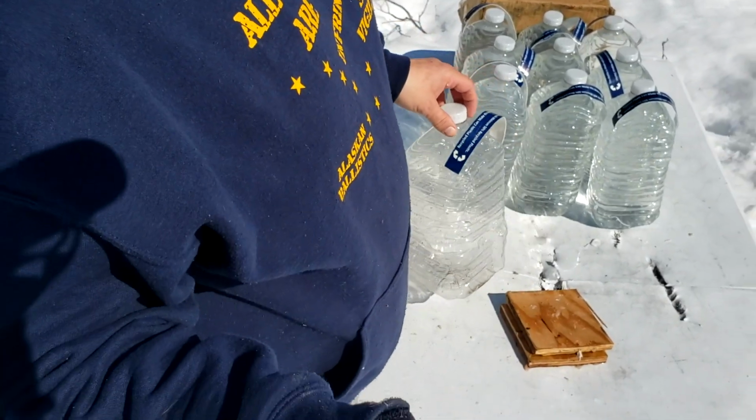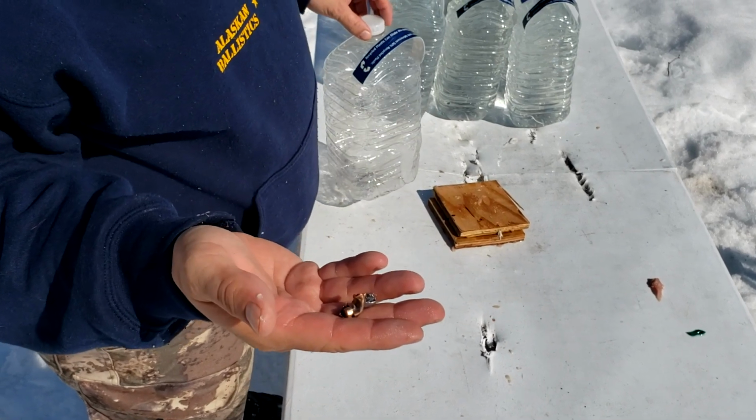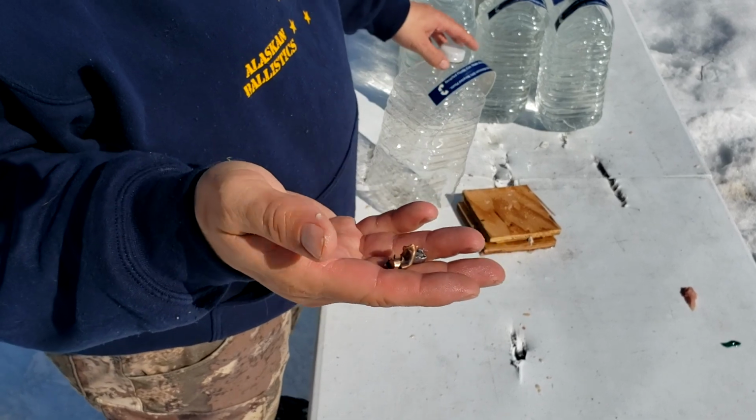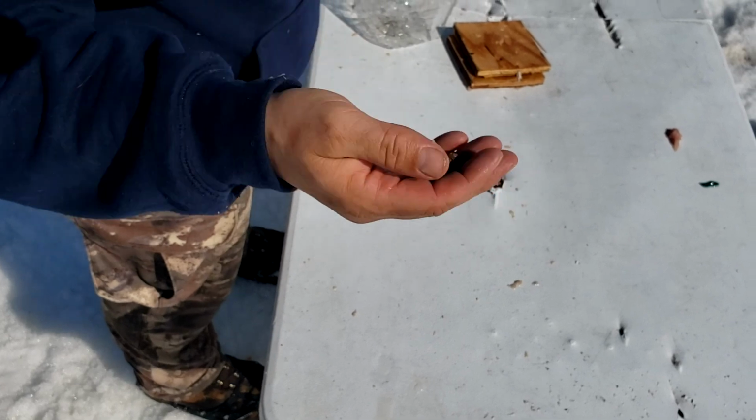This would probably not be good for caribou. It penetrates too lightly for me. Probably would not be good for deer. Penetrates too lightly. I had somebody comment that they lost a deer with Deer Season ammo. Let's take it back to the house, weigh it, and then we'll get some final thoughts.